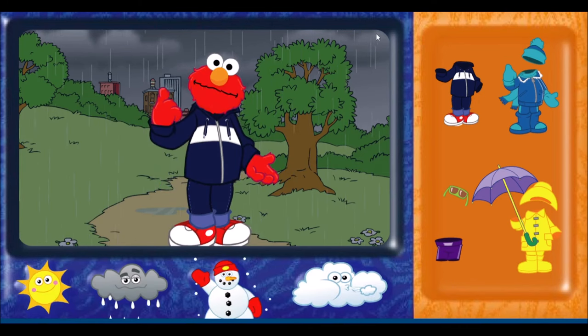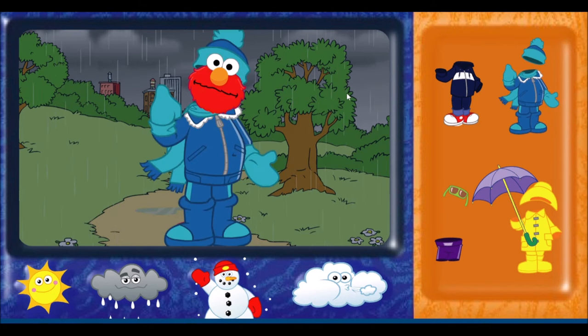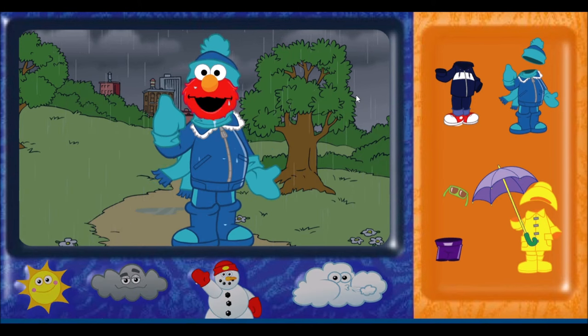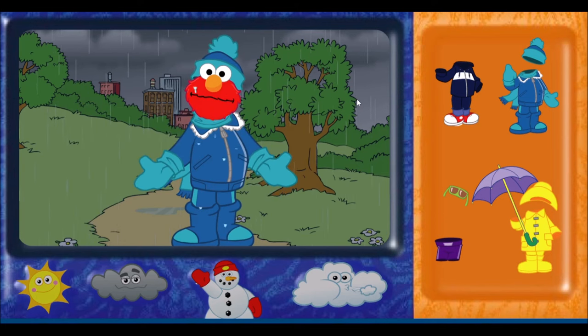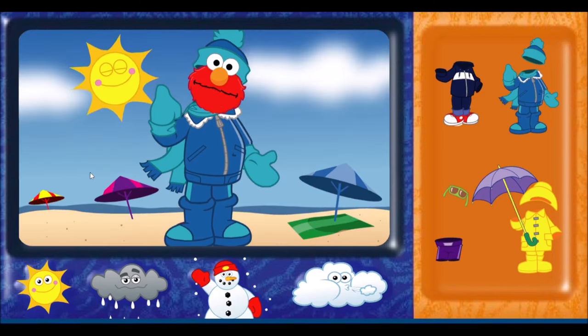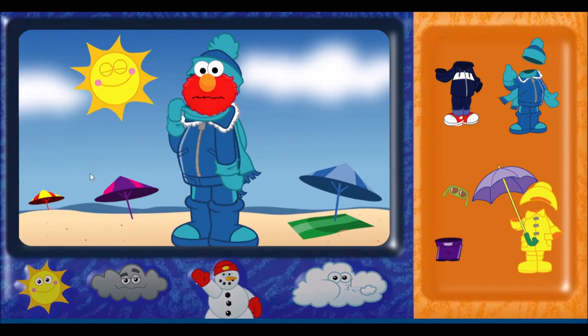Elmo thinks some different clothes might be better for this weather. Don't you think? A coat, woolly hat, scarf, mittens, and boots. Boy, Elmo's wearing a lot of clothes that are all getting very saggy. Yuck! Elmo thinks some different clothes might be better for this weather. Don't you think? A hot and sunny summer day.